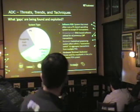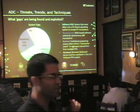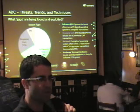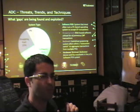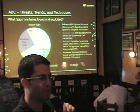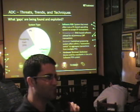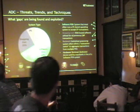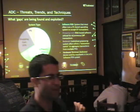So then what types of systems are we seeing that are being hacked into? Number one is the software POS. That's the system that's running a PC-based operating system. Many different vendors write software that runs on Windows and other operating systems, so it's simple to use and easy for them to support, and that's really the number one place that we're seeing people targeted.